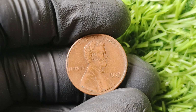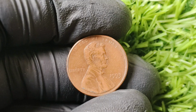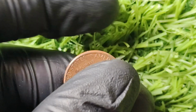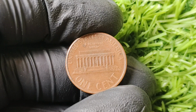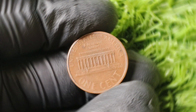The 1993 no mint mark Abraham Lincoln penny is one of the most fascinating and valuable coins out there. It's a rare gem with a price tag that can blow your mind, $1.3 million. But remember, finding one in your pocket change is like winning the lottery. Still, knowing what to look for and how to spot these rare coins could put you on the path to a lucky discovery.